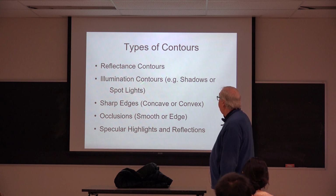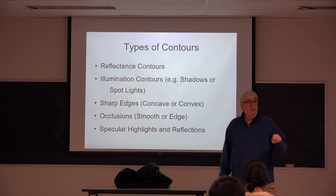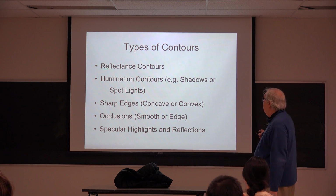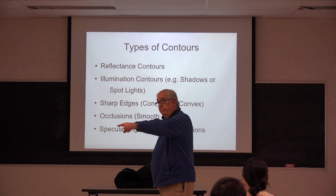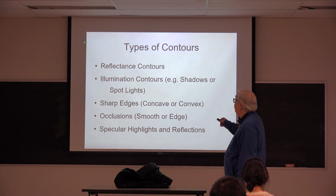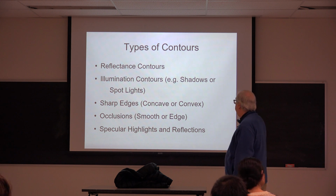As you recall from last time, there are a number of different physical causes for sharp changes of intensity in an image. It can arise from reflectance contours, like the plaid pattern on your shirt, where parts of it reflect light differently than other parts. Illumination contours, which would include this contour right here: shadows or spotlights. Corners, I've called them in the past. They can be either concave or convex. Occlusions, which can be either smooth or corners. And specular highlights and reflections.